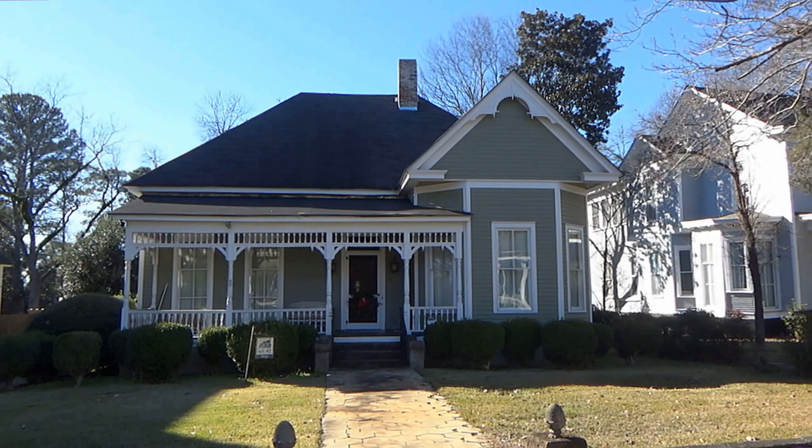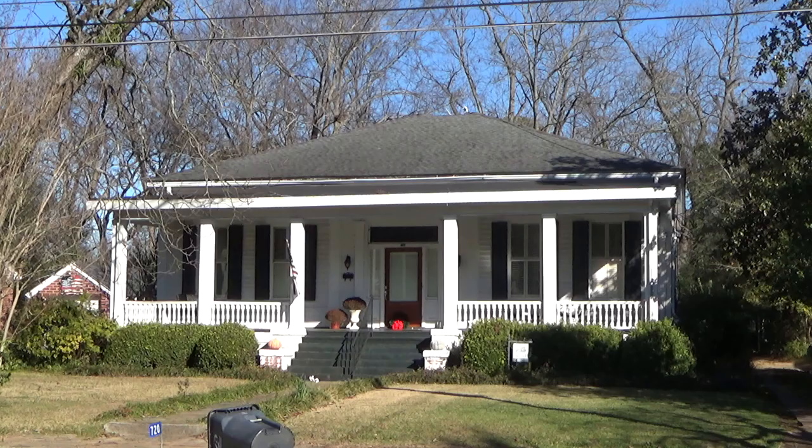This is a charming late Victorian cottage. It was built in 1902.